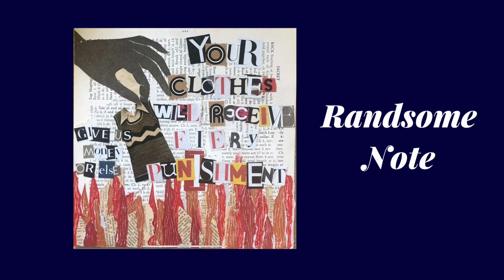At the beginning of the semester, we started with a ransom note project where we took magazine clippings and arranged them in a way that is visually appealing with a threat towards the person that we're ransoming. For me, it said, "Give us money or else your clothes will receive fiery punishment." I found a little hand in this old vintage magazine, and I thought it would be almost suspenseful, taunting even, and intense if the hand is dangling a piece of clothing above fire.